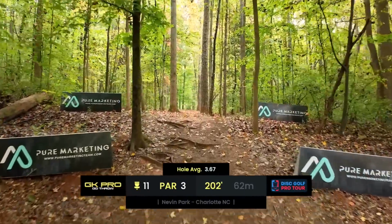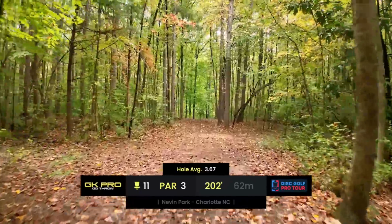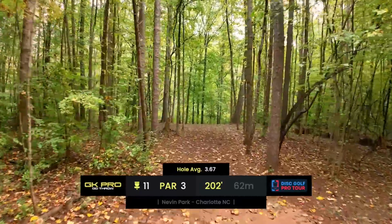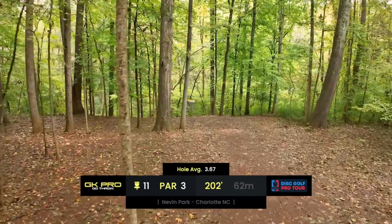Hole 11 is a par 3. It's 202 feet, but look at this gap. I wish I had a measurement on this. It looks about 10 feet. So it actually plays, I believe, as one of the hardest holes on the course. It is the second hardest. Which is crazy. 202 feet.